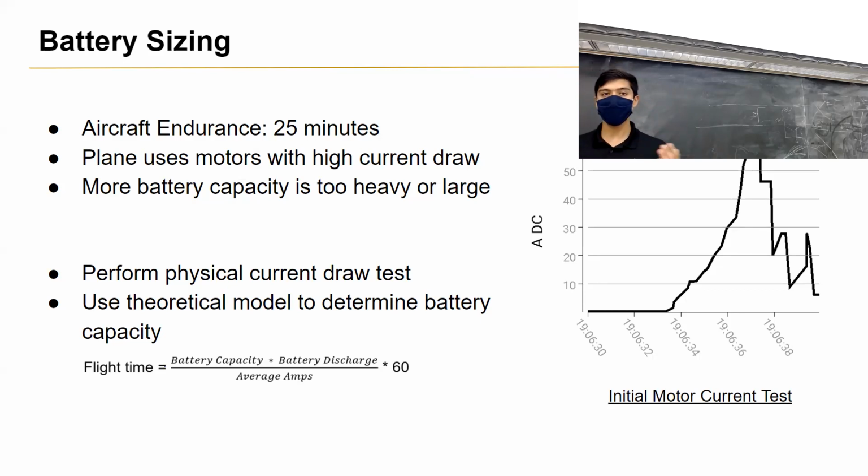To do that, we decided to test our motor in a real life setting by attaching it to a static test stand and measuring the current going through the wires as we go through different throttle levels, and then create a physical model showing throttle and time over currents, as you can see an example of on the graph right here. As you can see, as we increase the throttle over time, the current increased somewhat linearly, but not perfectly. This allows us to model, at any given thrust requirement that Aeromet gives us, what the current draw will be for the motor at that time.